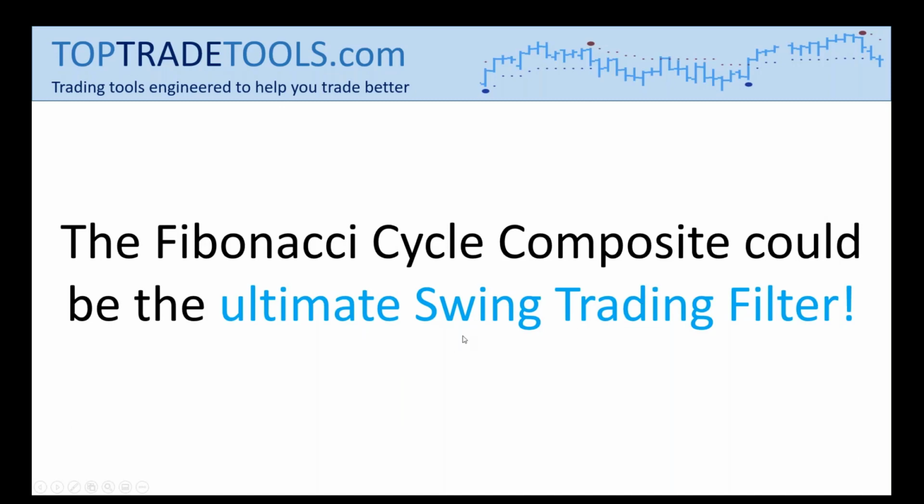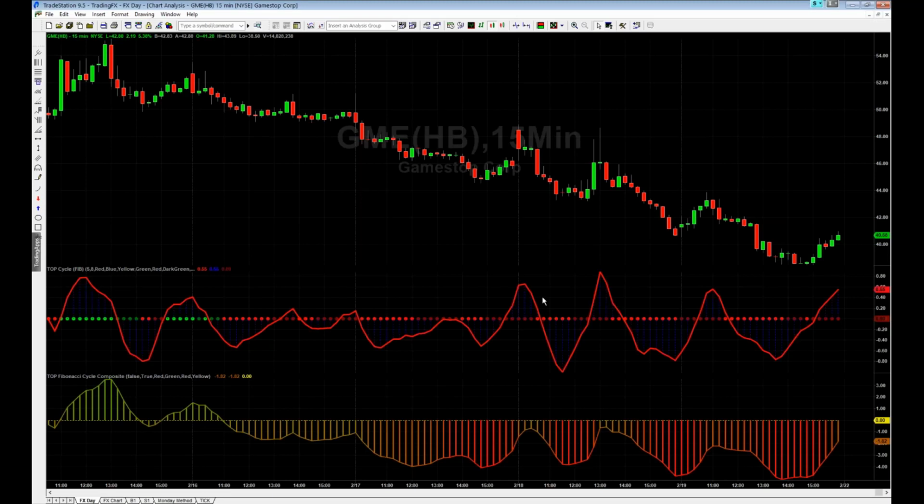I mean, literally. And I'm always looking for better tools, guys, but this is absolutely one of the best tools I've seen. And that's why we can look at, and we'll go to real charts here in a second, what's happening right now in the markets. GameStop, I mean, would we have known to be shorting? Absolutely, all day long on a shorter term time frame here. If you wanted to do that, you would have known that you want to be in the short side of the equation. Simple, because Fibonacci cycle composite, along with your tradable cycle, is negative in red.